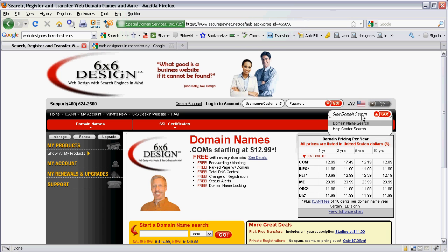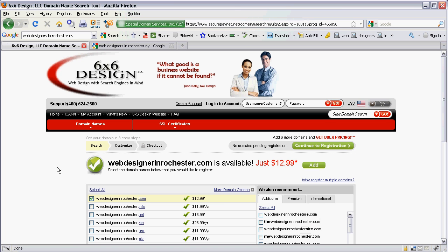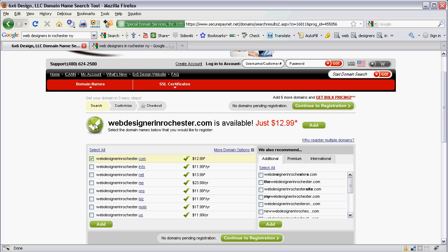You can search for it right here, or you can search right here in this yellow bar. And so let's say for my search, my example, I want to use webdesignerinRochester.com. Okay, so I type it in, no spaces. I can use hyphens if I want, but I'm not going to. I like to use all one word first. Okay, and it's available. In fact, the green check mark comes up showing me that it's available.